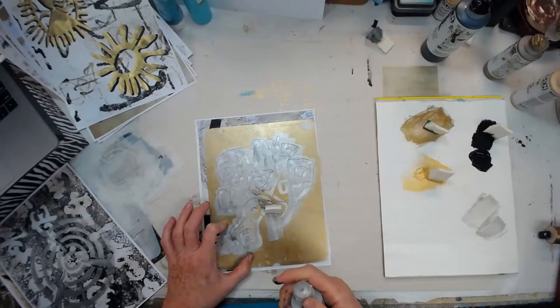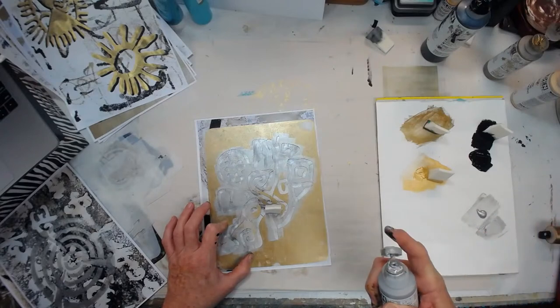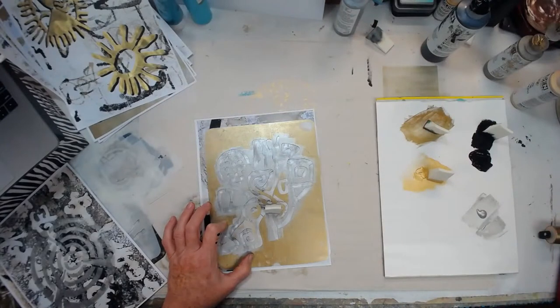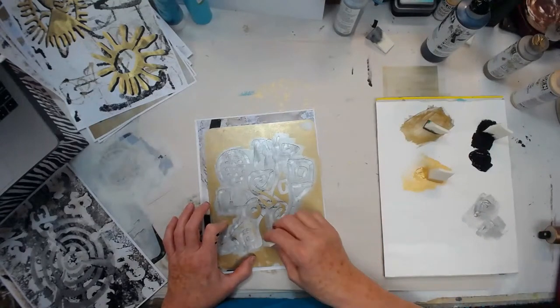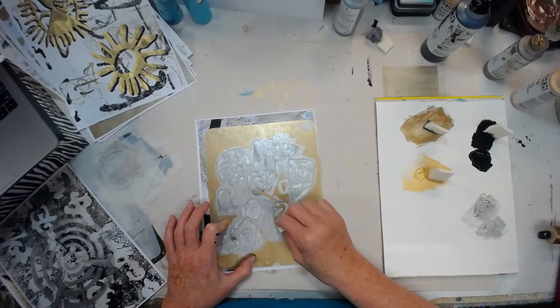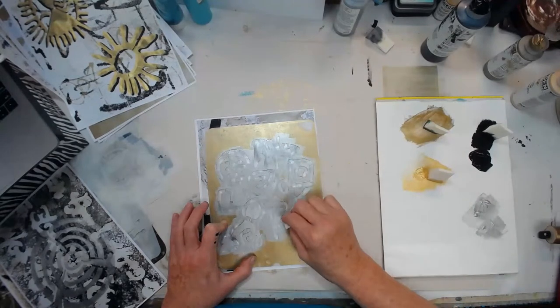More silver. Of course you do, Dot. Like the less shiny one. Everybody likes what they like. That's all right. I know how you love it when I use my black and white paper when I'm doing a collage.